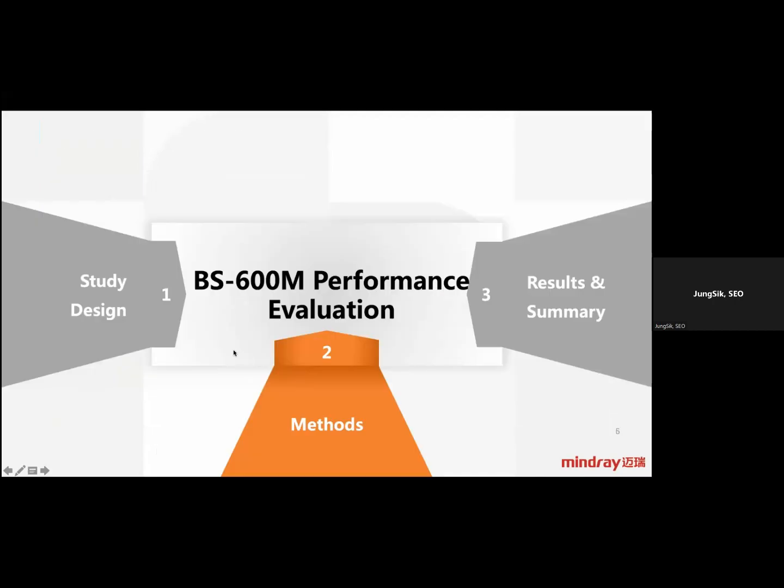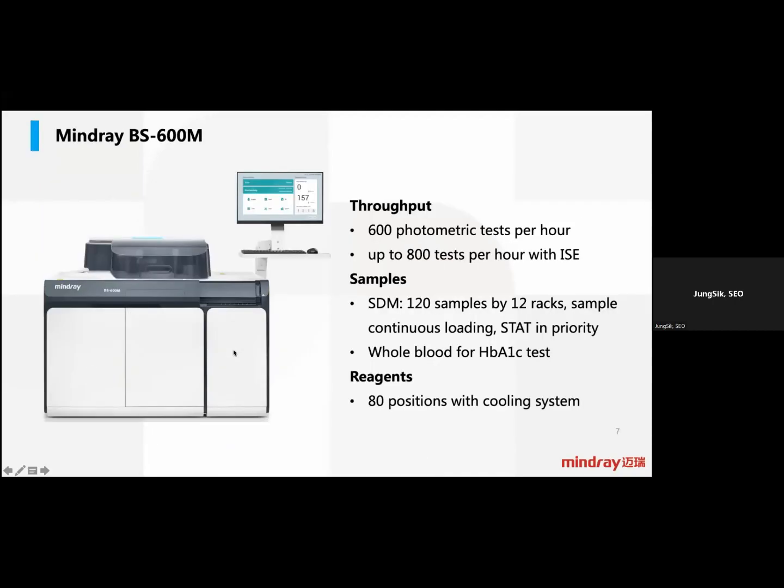And the next is method. Before explaining the study method, let me tell you about the overview of the instruments used. The subject of this study, the Mindray BS-600M, the test throughput, everybody knows very well: 600 photometric tests per hour, and with ISE, 800 tests per hour.